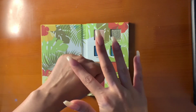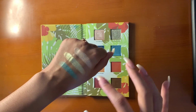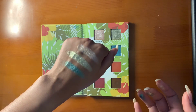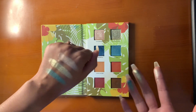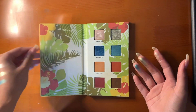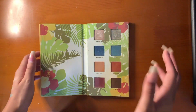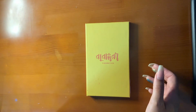Look how stunning that is. They blend well. All the metallics blend nicely into one another. The mattes blend beautifully. This palette is a freaking one. This is the palette I'm wearing in my, I guess, my profile picture, my YouTube. It's stunning. I love it.